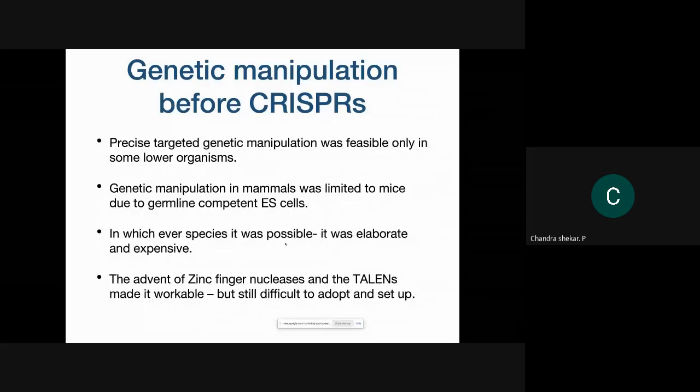Okay, so CRISPRs basically brought two fields together. One field was coming parallelly where people wanted to manipulate the genome and they were trying to find methods. And on the other side, the bacteriologists were trying to study an immune system against viruses. And later on, when the mechanism came out, they realized that this could be used in mammalian cells or any other cells to manipulate the genome. So that's an interesting lateral flow of thoughts and ideas. So that's something you should appreciate here.